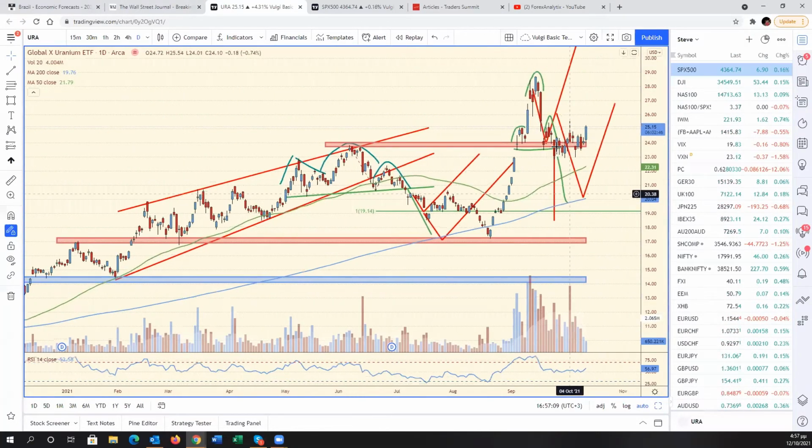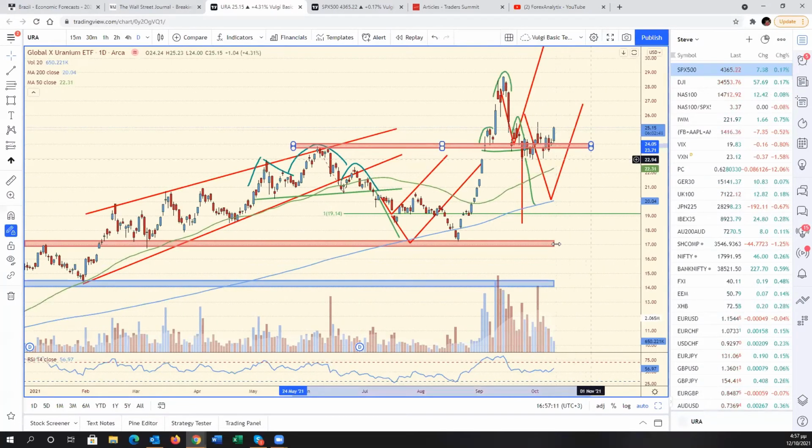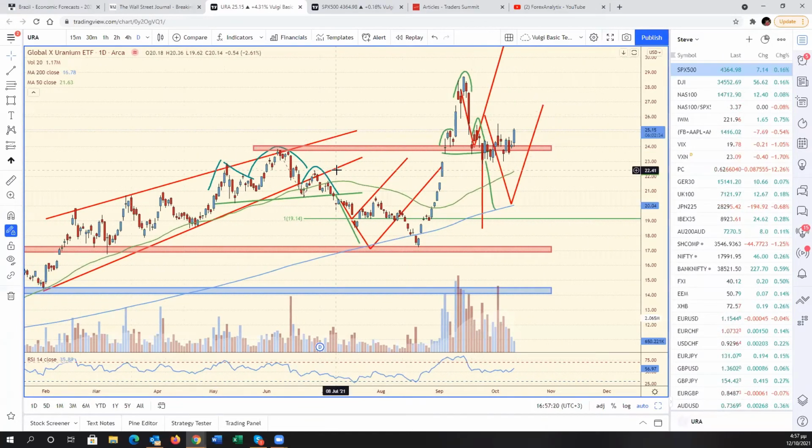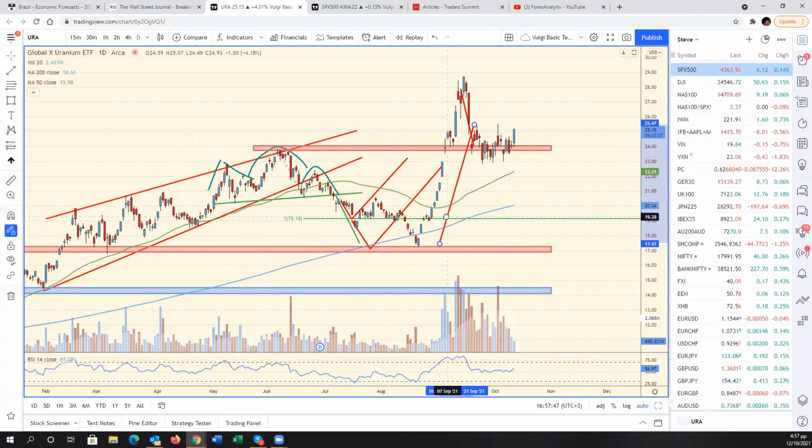So URA, let's see, a little bit of a choppy price action here. I don't think URA is out of the woods yet, right? So I don't think it's necessarily the case that we've found a low here. There is still a chance that we got a rather impulsive move lower. Let me delete all this so we can redraw without having too much noise. So we saw a rather impulsive move lower.